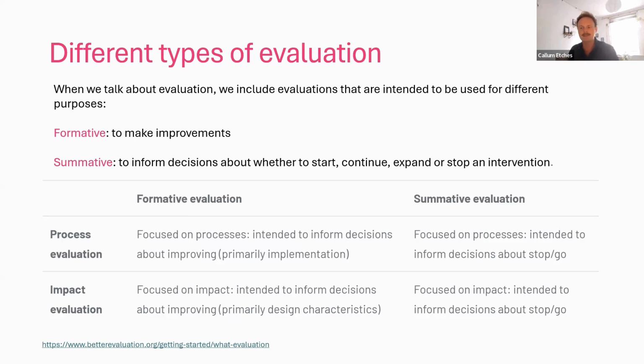And of course, we inevitably combine these different types of evaluation, and all of them are really important. And they're all, of course, interlinked. We need to be able to think about the nuts and bolts of our work, and that general direction that we're heading towards through our efforts.